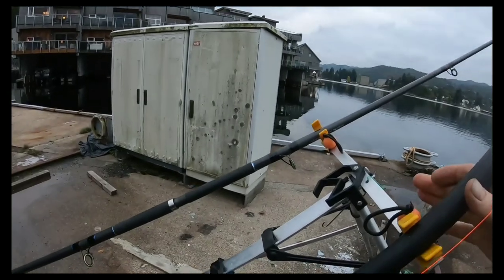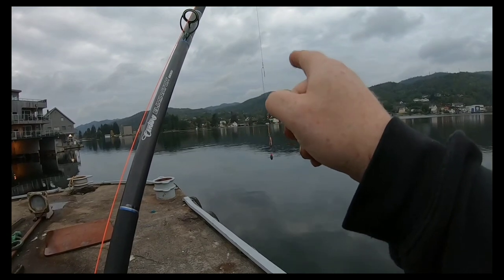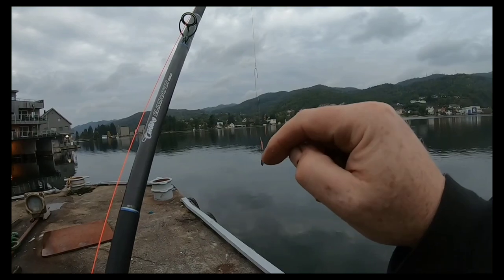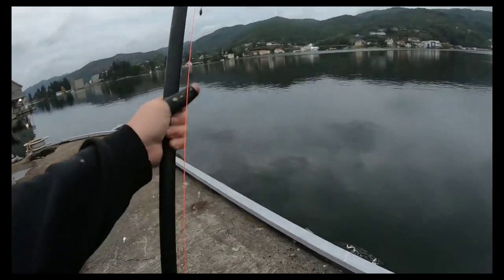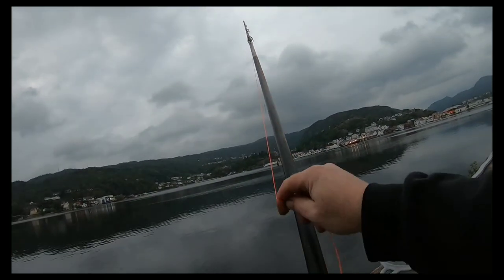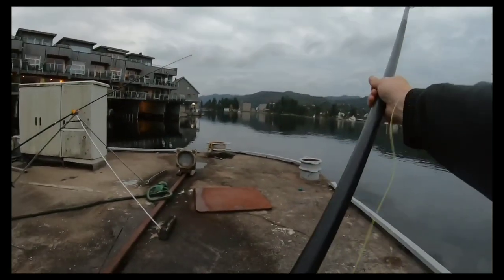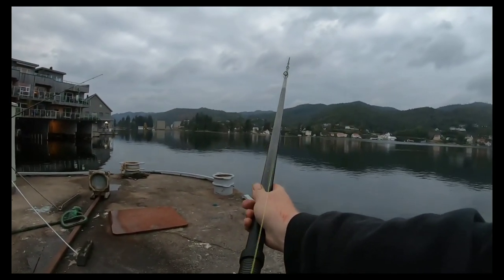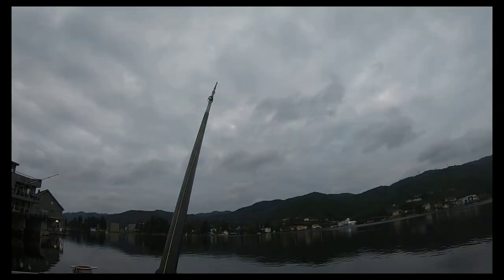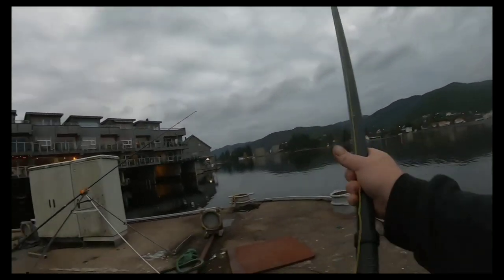So, rebait. Cast it out again. Out that way. 100 meters. It's 32 to 35 meters of water. No reason to pendulum cast it, but I'm just going to thump it out there. 100 meters. Anyway, so give it an old lash. Ah, bother. I love that noise. It's cool. Anyway, so we're down.